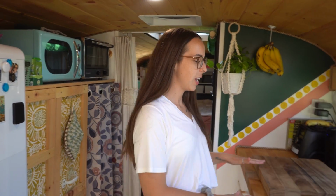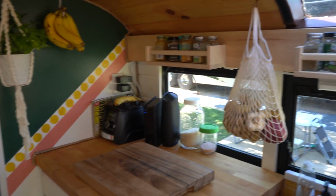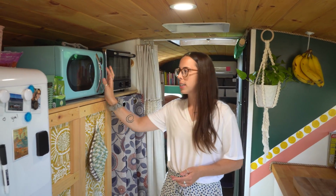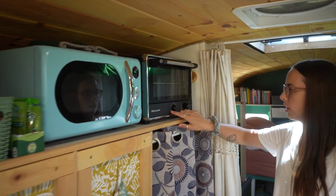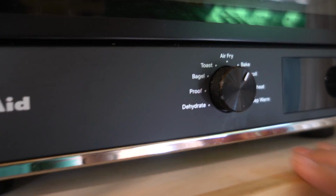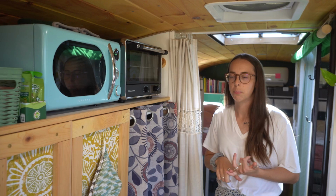As you can see, we don't have any appliances built into our countertop. We did that deliberately because we didn't want to regret putting something in, not liking it, and then have a huge hole in our counter. So we went with just portable appliances. We have a microwave, a KitchenAid toaster oven, which literally does everything that you could ever need. Bake, broil, reheat, air fry, toast, bagel, proof, dehydrate. We love it, and I've made muffins in there. Pizzas fit in there perfectly.